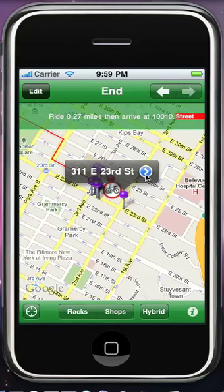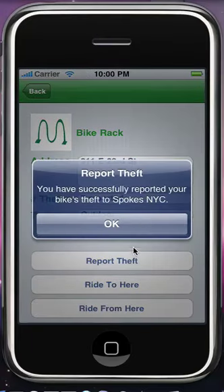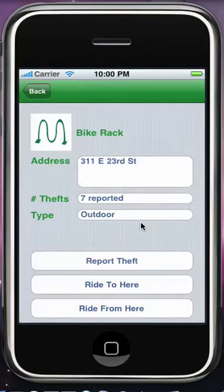So let's say I lock my bike up, and I do what I need to do. I come back a few hours later, and lucky me, my bike is still there. But as we all know, this is not always the case. If my bike is stolen, I can go ahead and tell Spokes NYC that it was stolen from this rack. So basically next time someone else or even me, if we come back to this rack, we can see that a theft was reported from this rack, and you might think twice about locking your bike here.